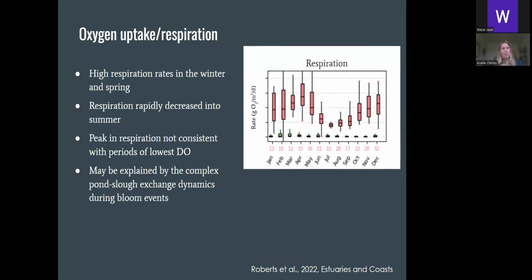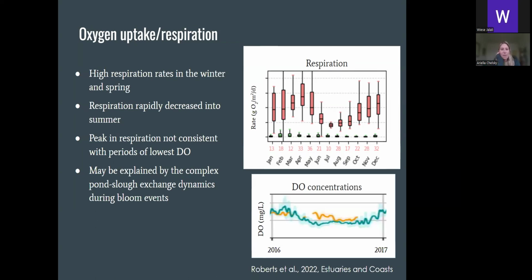What we see at Alviso is that the highest respiration rates are happening in the winter and the spring, and then respiration decreases into the summer. So in the summertime, when we think rates would be highest, they're actually lowest. And what's interesting here is that the peak in respiration doesn't line up with the seasonal patterns in dissolved oxygen. This plot at the bottom is just 1 year of data from one of the previous plots, showing the seasonal patterns in dissolved oxygen concentrations.